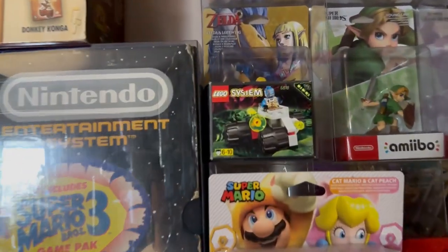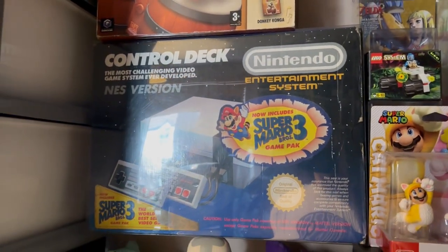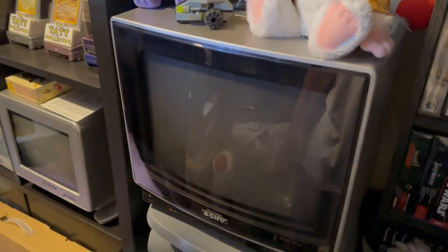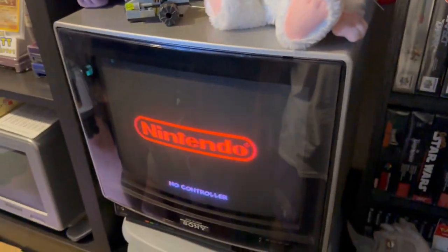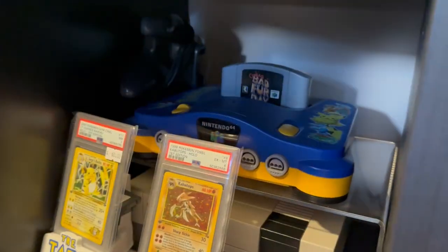That Lego system's cool. I got it at a boot sale recently, actually. I started collecting that older Lego. Got the NES control deck. Donkey Konga, I love that game. Does it turn on? Okay, yes, Nintendo. There we go, so that's all still working. So that's the Pokemon version? Yeah, that's the Pokemon Stadium.